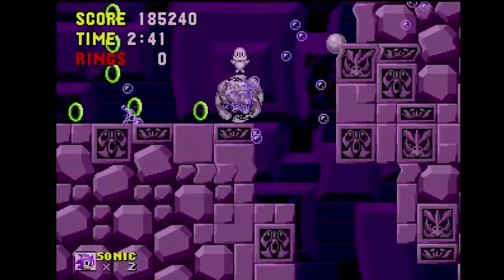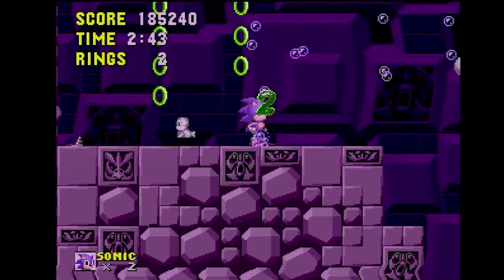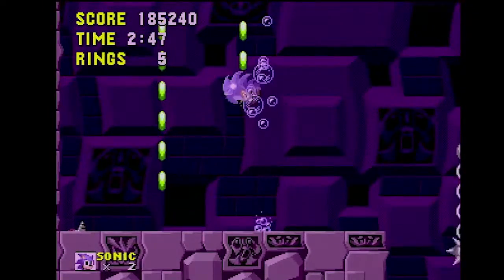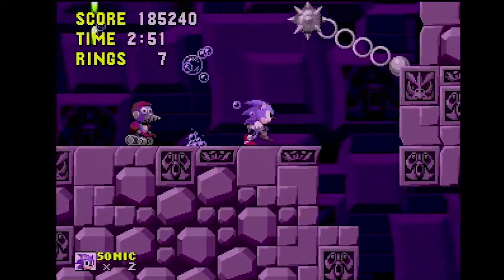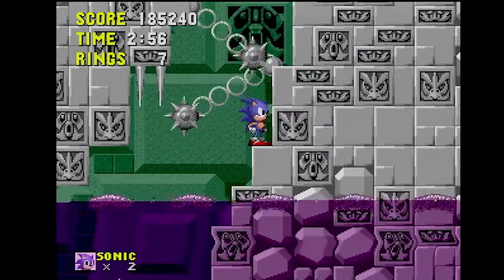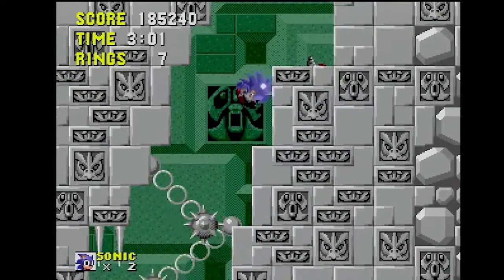For whatever reason, I don't know if it's the bubbles or what, but the game starts suffering from some serious slowdown here. It's moving so slow, and the music actually gets out of sync with the gameplay because the graphics are moving so slow. And here we go. We're about to get up to the final boss fight with Dr. Robotnik.